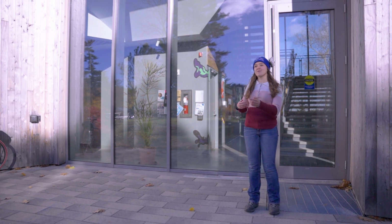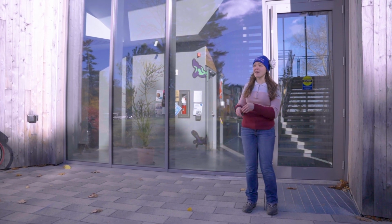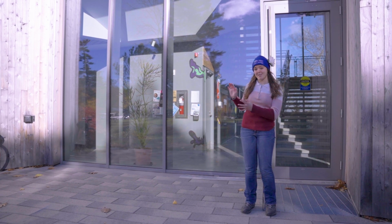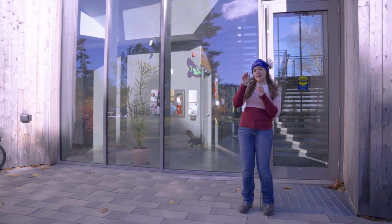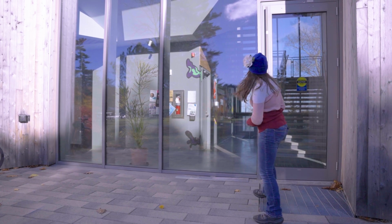Before we head inside, I just wanted to point out these beautiful glass windows, which are bird safe glass. Those were actually part of the governance process at COA. The architect came to campus and students contributed their perspectives on how they wanted the building to look, and they wanted to make sure that the glass windows were bird safe glass. So they actually have a really cool little webbed pattern on them if you look closely. All right, now we can head inside.